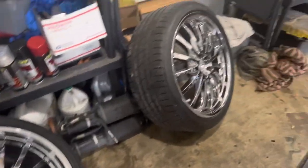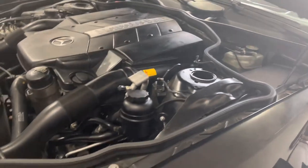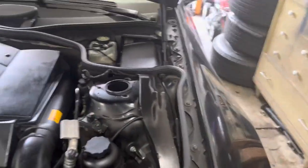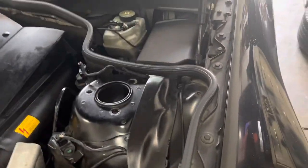All right, so I had the two front wheels off. I just removed the coilover, I'm sorry, the ABC struts. I just pulled those out. They came out pretty easy. You just disconnect the top, the three nuts that hold the top up. I'll leave them threaded on there just a little bit.